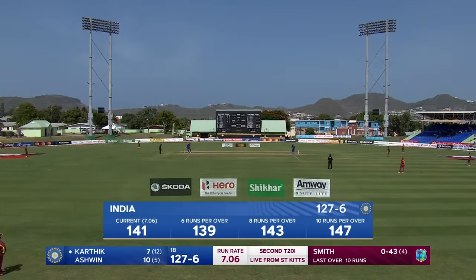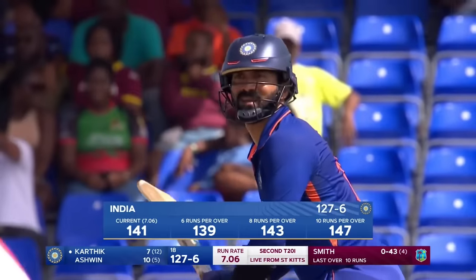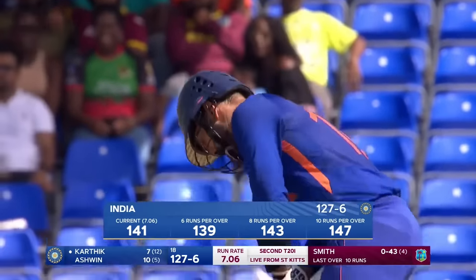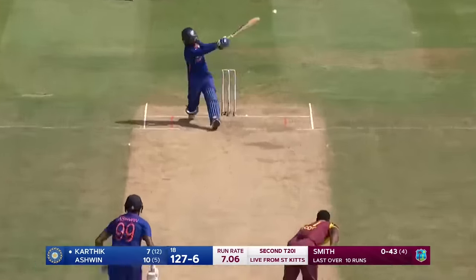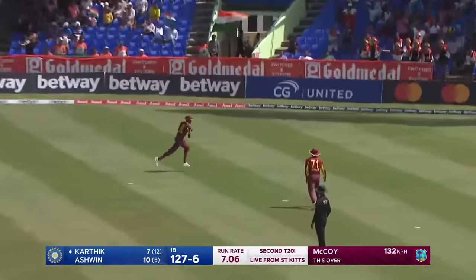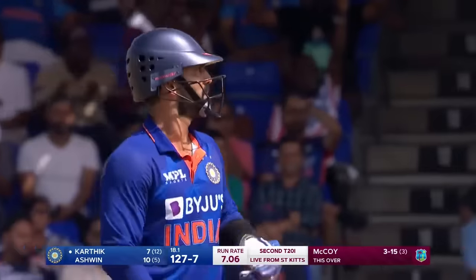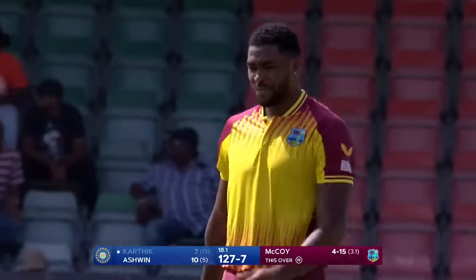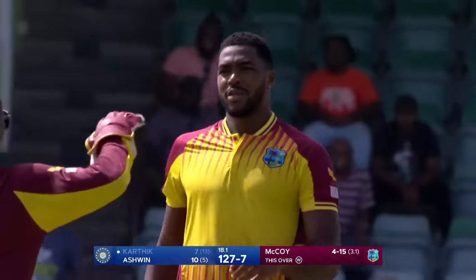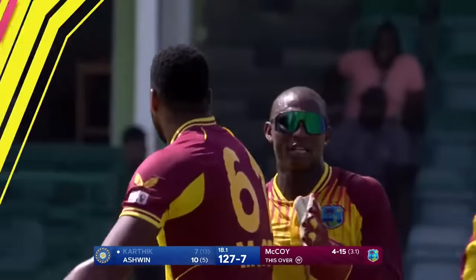Projected scores for India, they'll still be harboring hopes of maybe 150. Can they get 23 runs in 12 balls? That's out. Another wicket for Obed McCoy. The important wicket of the finisher, Dinesh Karthik. Finisher is gone.